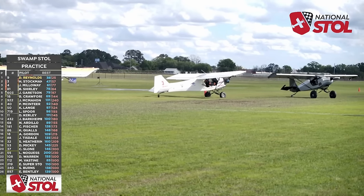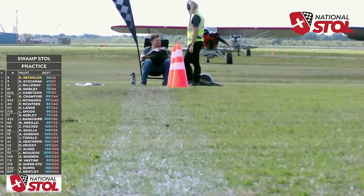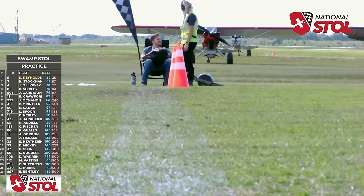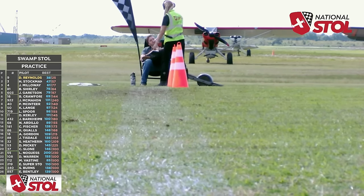I was over there across the runway doing some line judging, watching how these pilots set up for their takeoffs. Joel using the entire width of the runway, basically aiming across the runway at us, making adjustments with the rudder as he leaves the ground to get back on track down runway heading. Really impressive display, exactly what we want to see. People pushing these airplanes and themselves as far as they possibly can.